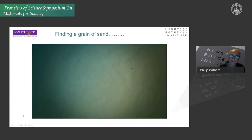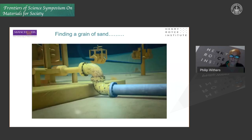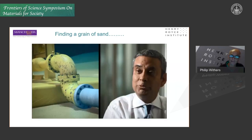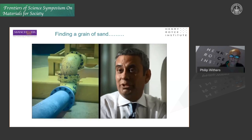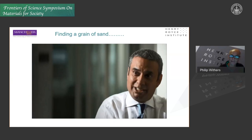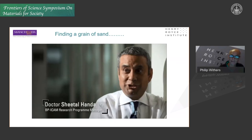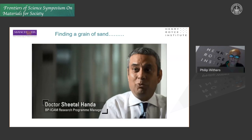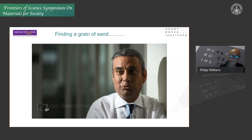The recovery of oil and gas is taking us to more and more demanding environments, just like this. In such places, corrosion can be a real issue. The problem for us is that we may have a 20, 30 kilometer pipeline, but the corrosion happens in one small area. And what we really need to understand is what causes that corrosion. And so while on a large scale we see the corrosion, what we really want to know is what is causing that. And to help us do that, we need to go down in scale.